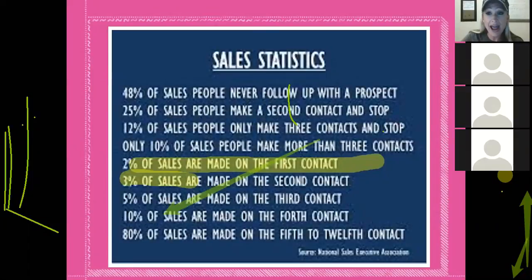Now, not right away. Some people wait. They're like, okay, it's been 3 or 4 days. This person has not bought yet. Don't ever, ever, never stop following up with these people.